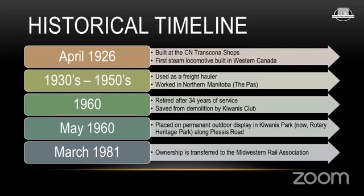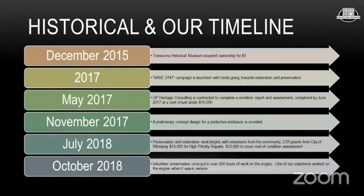In March of 1981, the Kiwanis Club of Transcona was disbanding, so they transferred ownership to the Midwestern Rail Association. The Midwestern Rail Association is the organization that runs the Winnipeg Railway Museum. In December of 2015, the Transcona Historical Museum acquired the 2747 for $1.